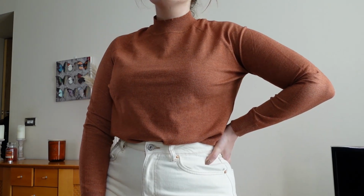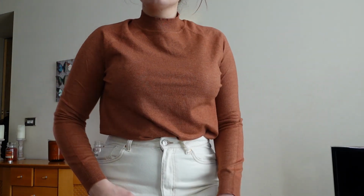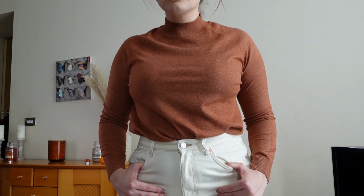But I have to eat this month, so there you go. I picked this up in a medium and it's not too tight. It fits really nicely. It goes so nice with the mum jeans as well, and some boots that I picked up from Primark a couple of months ago. So this, ladies and gentlemen, and everyone in between, is my first autumn outfit, and I am living for it.